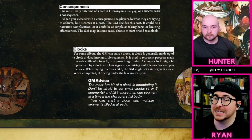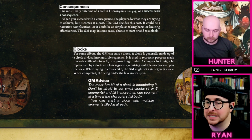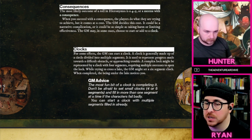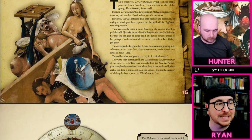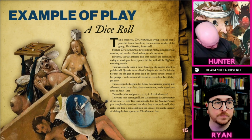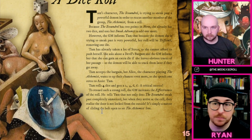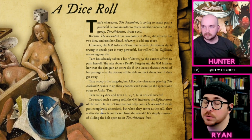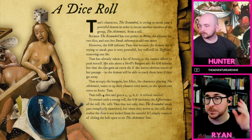The most fun bit of a clock is completing it. Don't be afraid to set small clocks and fill in more than 1 segment at a time if they fail badly. You can start a clock with multiple segments filled in already. So there is an example of a dice roll here. I mean, we're literally almost through the rules, so let's just read through this example of play as well. And again, love examples of play, you know.